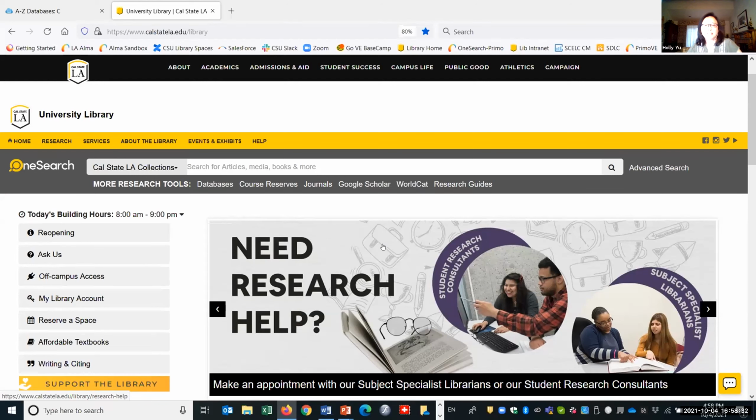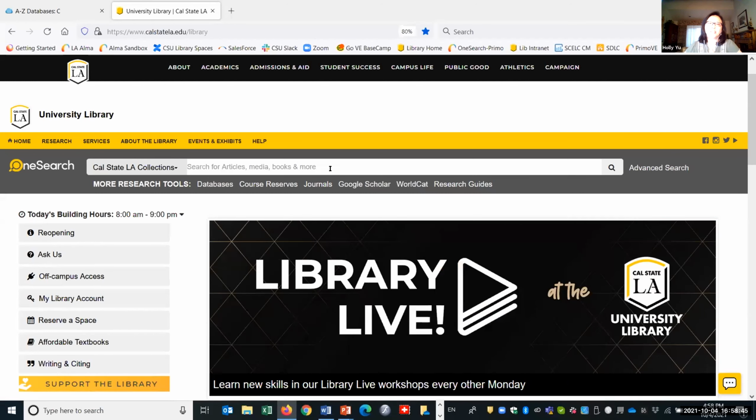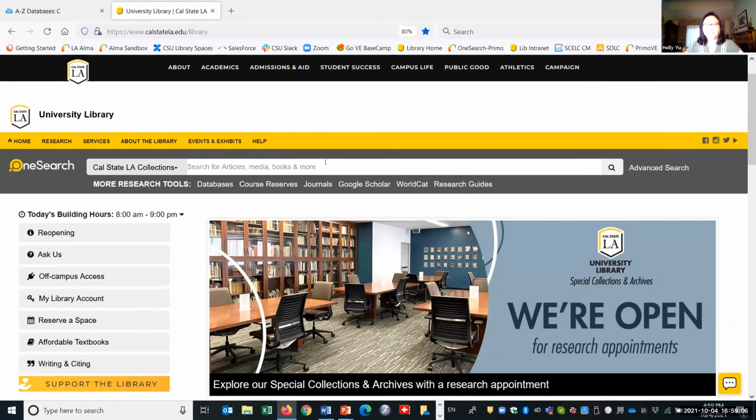Okay, so after we have these 2 steps done, which normally takes you 5 to 10 minutes, then you are ready to do the search. And as mentioned, we are going to focus on OneSearch. OneSearch is on the library homepage. This is the library homepage, and we all know the address, right? It's www.calstatela.edu/library. And then we are getting here, we can put in keywords to do the search.